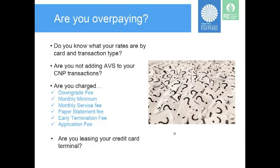Here's a good question for you. The terminals that you do have, some of those aren't purchased, they're leased. Are you leasing your terminal? If you are, we can certainly help you get out of paying for those monthly leasing fees.